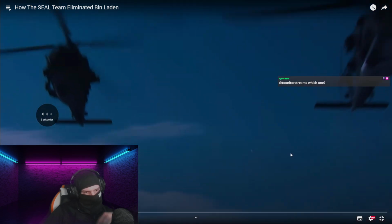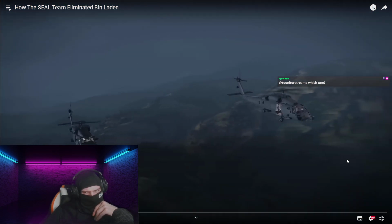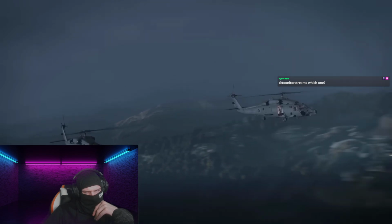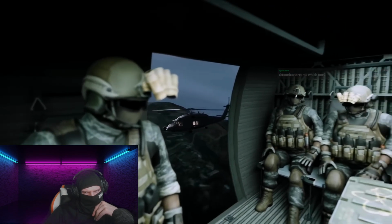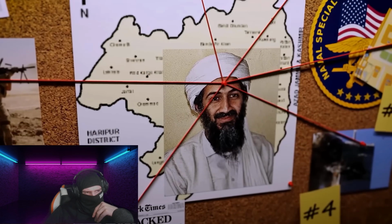It's May 2nd, 2011. Two helicopters are traveling towards Abbottabad, Pakistan. On board are 24 Navy SEALs. Their target is the man behind the September 11th attacks, Bin Laden.